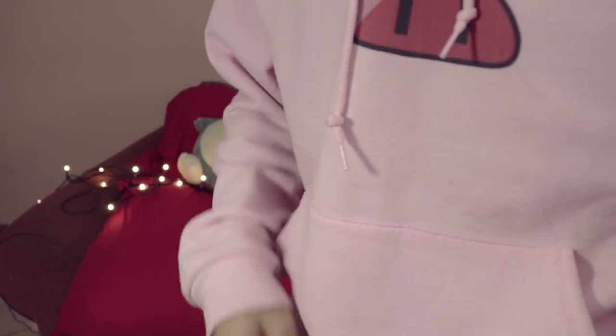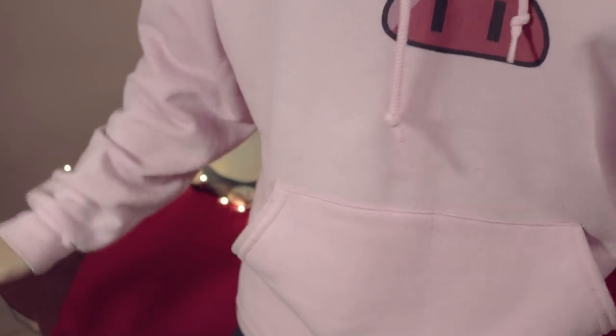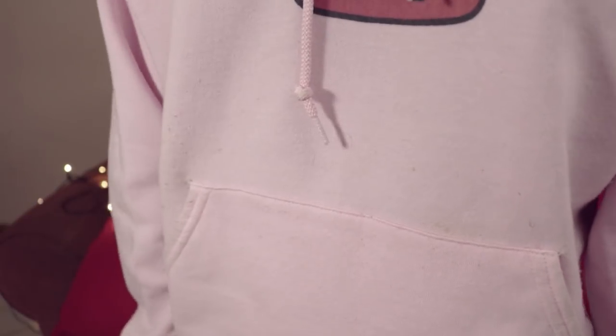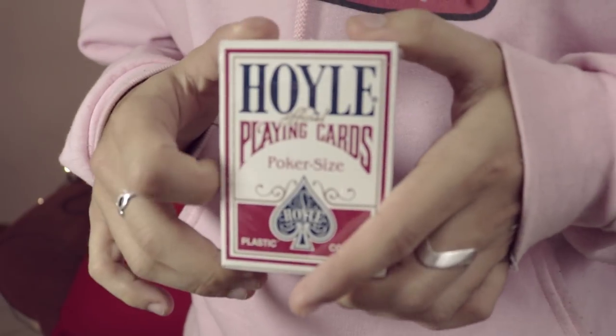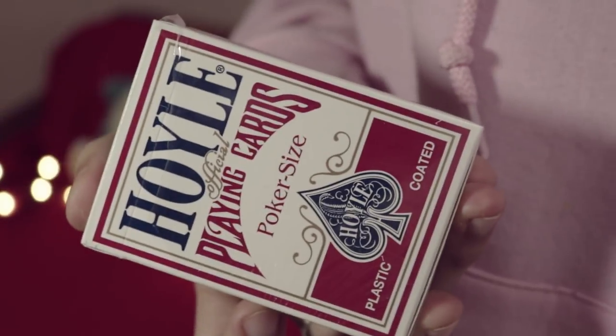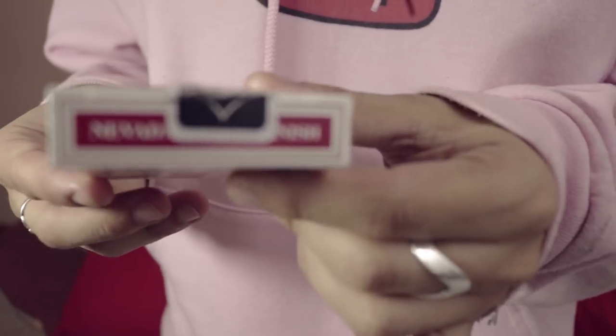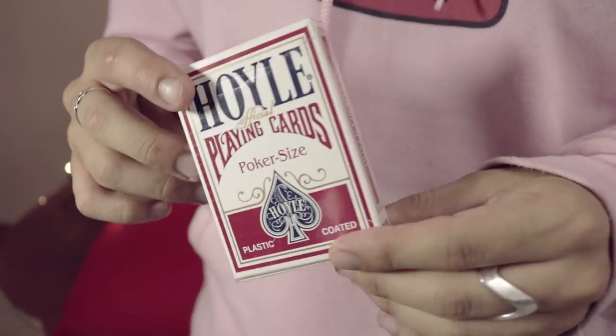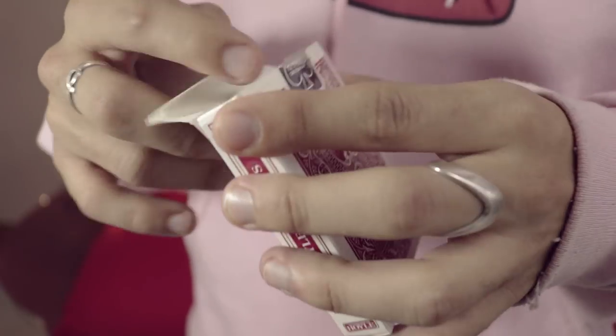So I'm going to show you guys a card trick today. It's a card at any number. People tend to typically like these sort of effects. I'm going to show you guys a super easy way of doing it that will make you cool. We're going to be using this Hoyle deck of playing cards. Make sure that you use a deck that's also appropriately titled, such as Hoyle. So let's just jump right into this.